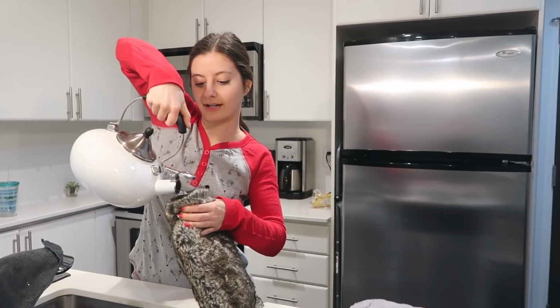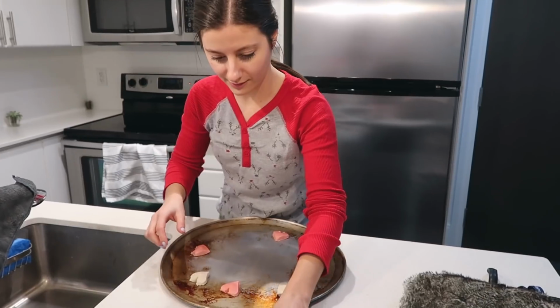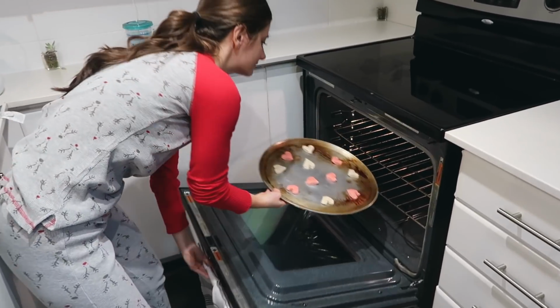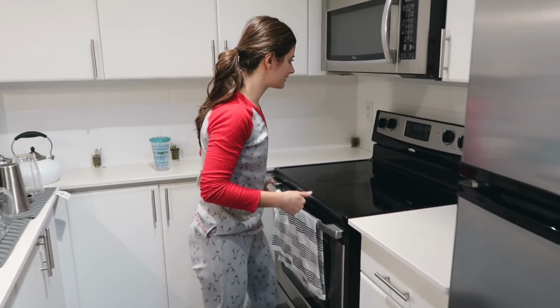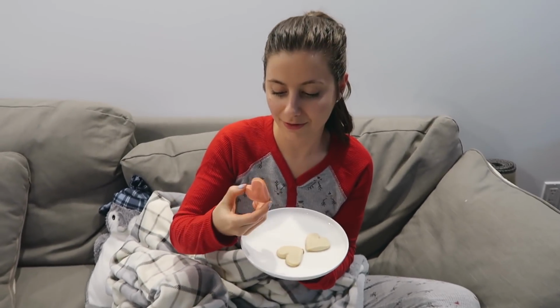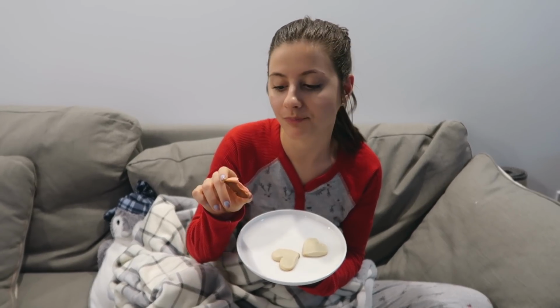So we're technically celebrating Valentine's Day together because we won't be together on Valentine's Day. These are so cute. Ta-da! I should have worn my pink pajamas. I had pink ones. Alright, they're out of the oven. They're still warm. I'm gonna try the pink one because I want to know if it tastes any different. No, but it's delicious. Inside is still gooey.